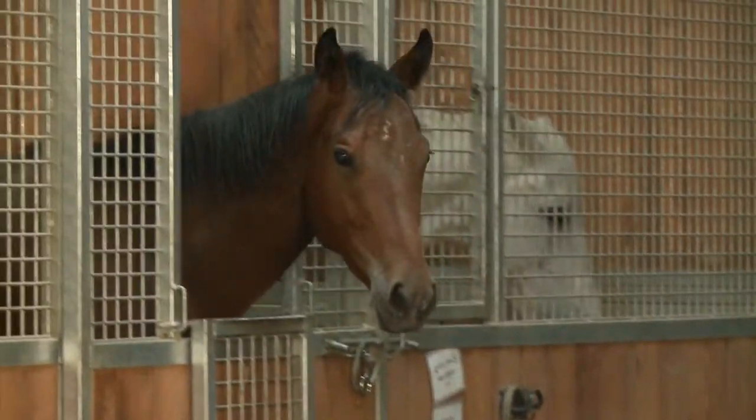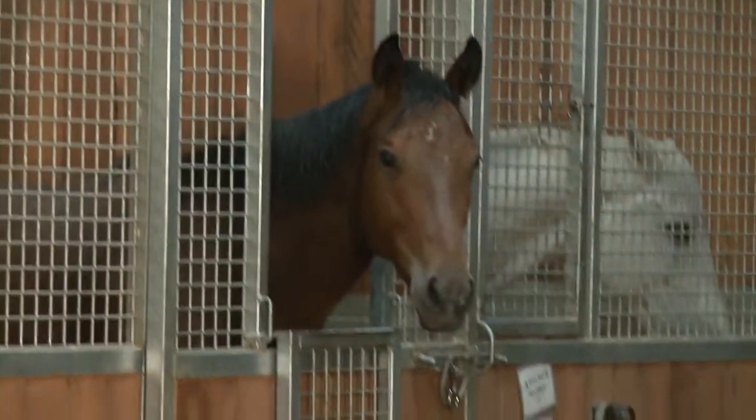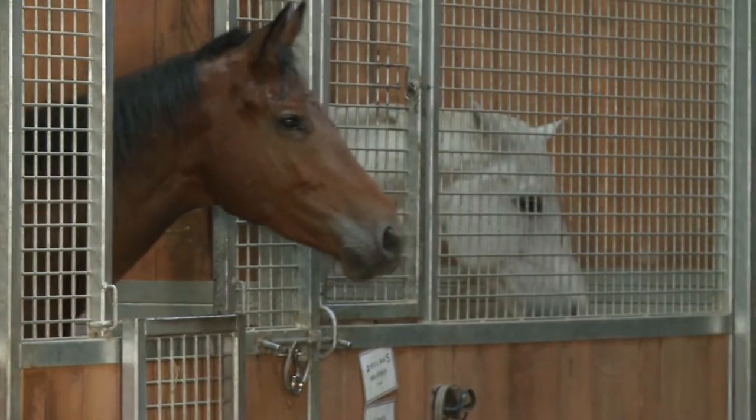The hyperbaric chamber is pure oxygen in a pressurized environment, and the pressurized environment allows the bloodstream to carry a lot more oxygen than normal. Pretty much anybody that has performance animals around and is needing to rehab injuries or just help with overall performance.